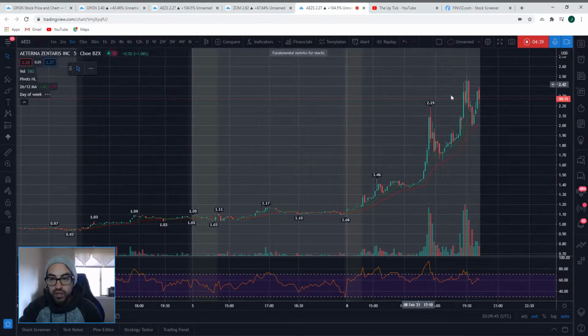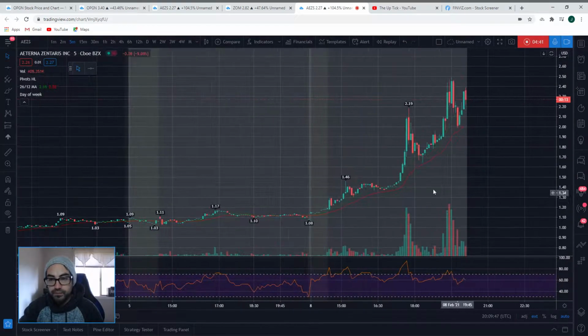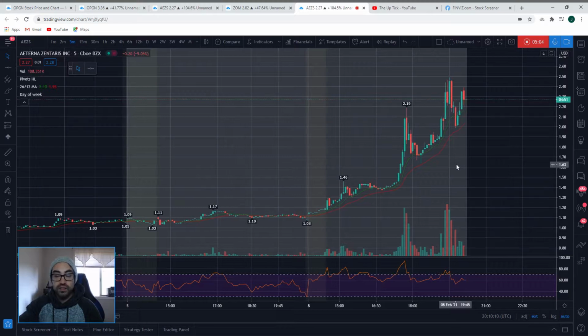AEZS is another one that I'm looking at, and this one's in a good pattern as well. It's cheap, $2.19. We got up at 2.50. Again, this huge run up, a dip, established a higher high, higher low. Now we're looking at forming another higher high. If we form a lower high, then we'll probably see a lower low as well. Those are definitely some stocks I'm looking at today for some plays.